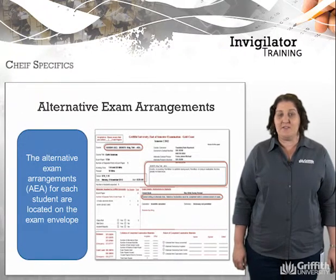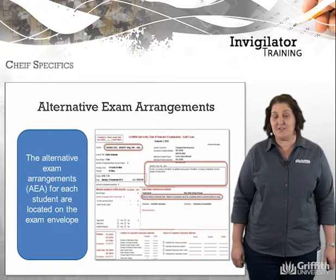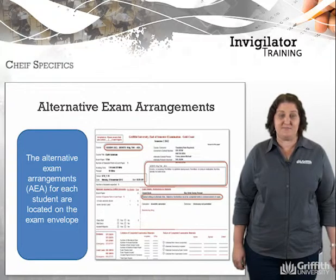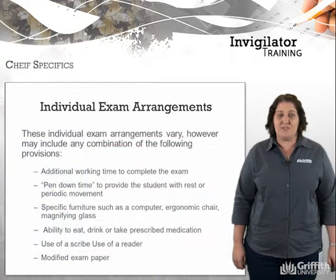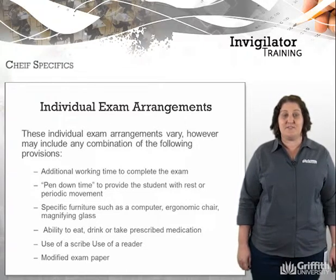The recommended alternative exam arrangements for students with special needs, referred to as AEA students, are located on the front of the exam envelope for each student. The alternative exam arrangements vary greatly between students and may include variations of the following.